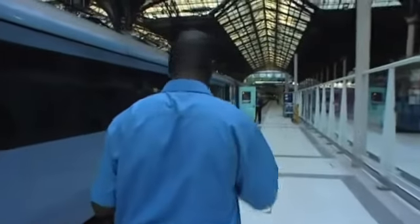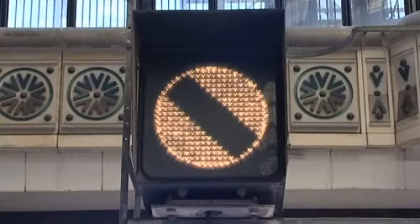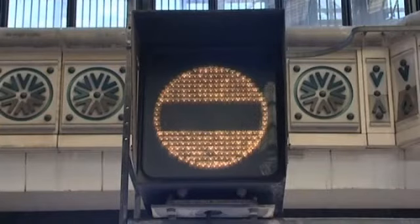You must recheck that the starting signal is still off at each stage of the departure procedure. Don't take this for granted. The signaller might replace the signal to danger for some reason unknown to you.